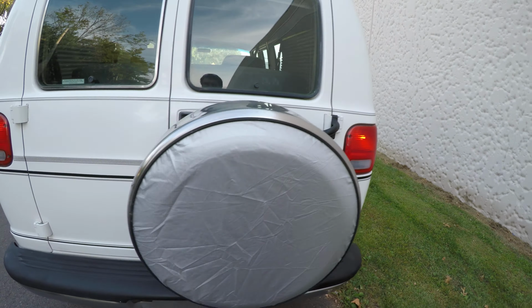Check out the AC. Turn on the radio as well. Oh, there we go, power. I just gotta set it to a radio station.